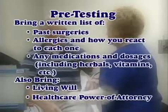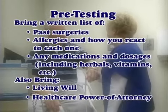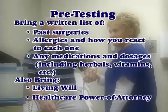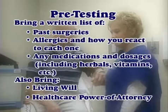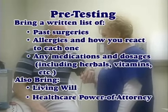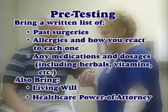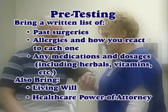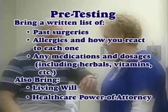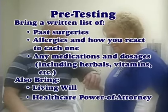Please bring with you to this visit a written list of past surgeries, a list of allergies and how you react to each one, and a list of any medications and dosages you normally take at home. Remember to include any herbals, vitamins, or any other over-the-counter medications that you take on a regular basis. If you have recently seen your medical doctor, be prepared to discuss any medical testing that was done, including the dates and the results of the testing. You should also bring with you at this time a copy of your living will and health care power of attorney if you have either one.